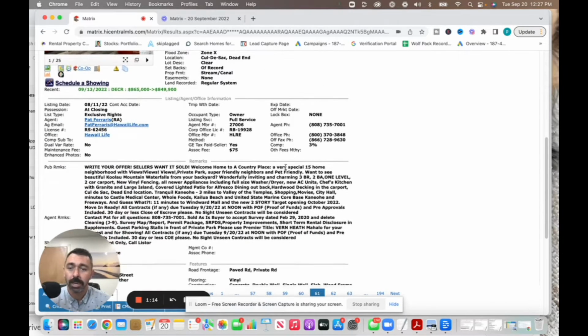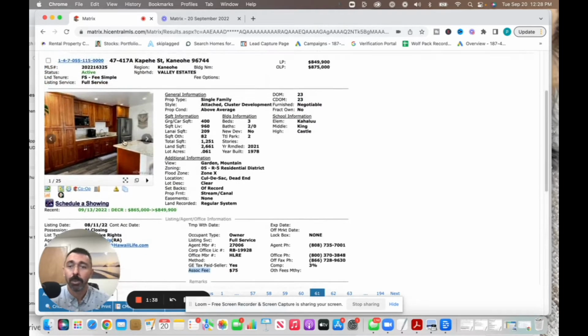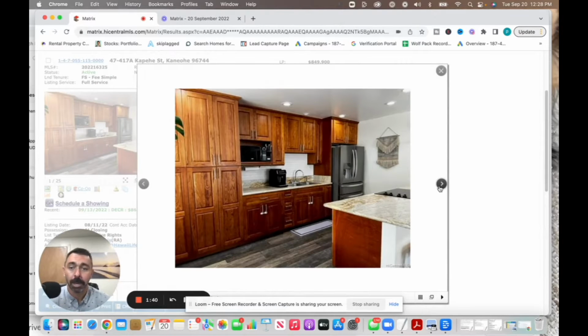And we can see that it does have an association fee of $75. And this is common. You'll sometimes see this with certain properties that are in what we call PUDs, planned urban developments, where a developer came in, they built a bunch of houses, and they're actually single family homes, but they're in a planned development, maybe a gated community or something of that nature. That $75 doesn't cover much, maybe a little bit of landscaping, and that's about it. But we can see that the price point ain't bad for what you get.